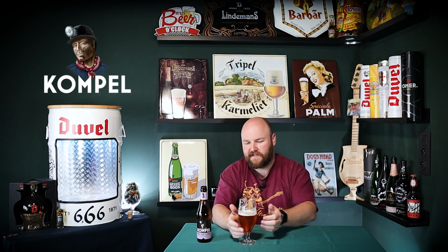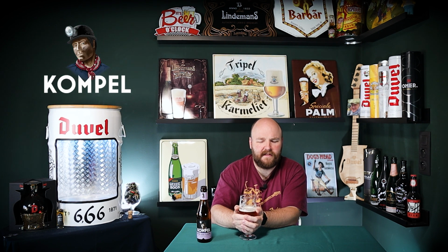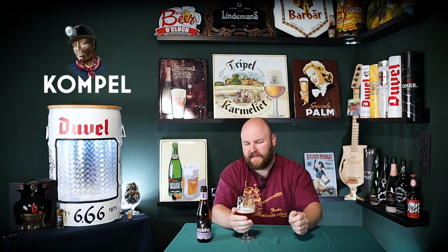And like I often say, warming up the beer a bit really does a lot. It brings out most of the time herbs and spices, because those are a bit more volatile. So they only come up when warmed, when heated.